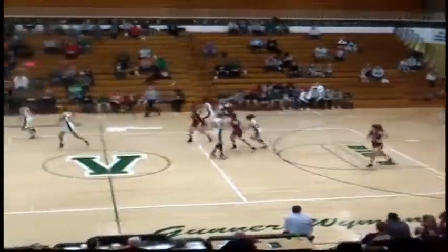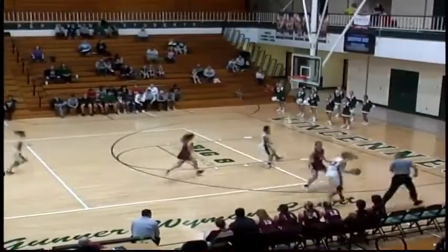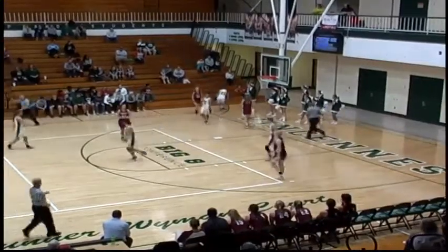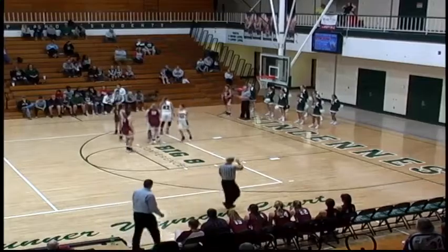Toon with the ball in the backcourt. Hustles it up. Lost the ball, though. Was trying to go behind her back and knocked it off her foot. And now Lang returns the favor and throws it away for Lincoln. So they exchange turnovers. Ball back to Bloomfield.